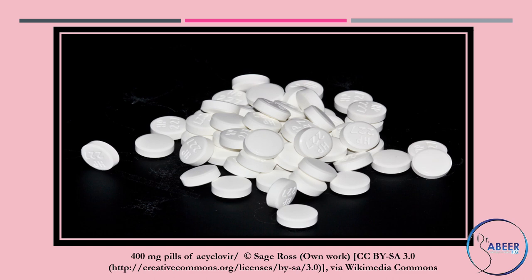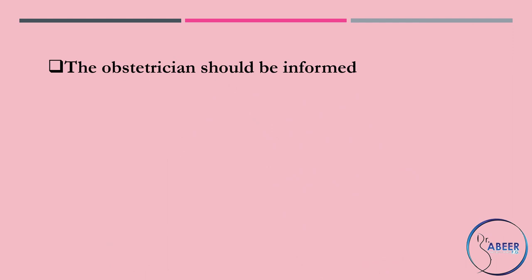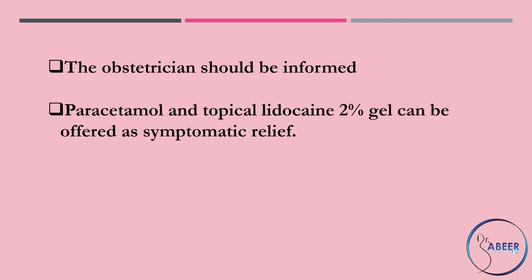Acyclovir is well tolerated in pregnancy. There is no evidence of an increased risk of birth defects with acyclovir, famciclovir, or valacyclovir if used in the first trimester. Use of valacyclovir or famciclovir is not recommended as a first-line treatment. The obstetrician should be informed. Paracetamol and topical lidocaine 2% gel can be offered as symptomatic relief.